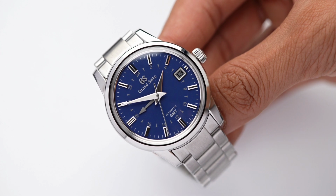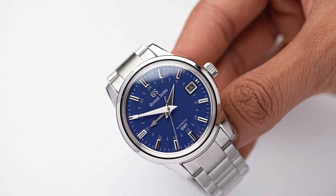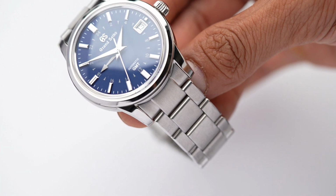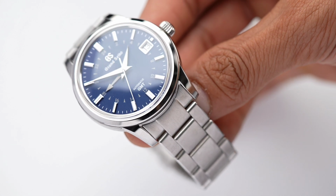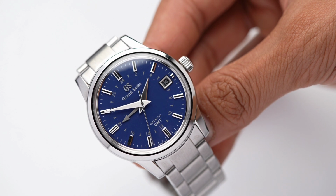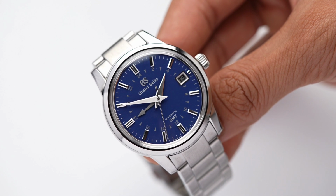You see, people either love or hate Hodinkee. And at this point, for the people who hate Hodinkee, it doesn't matter how good the watch is. If Grand Seiko associate themselves with that publication, of course the people who hate Hodinkee won't like this piece. Which is why I don't want to dwell too much on the collaboration itself. I just want to assess the watch as it is.